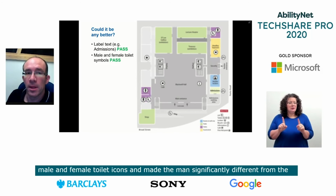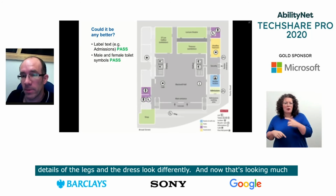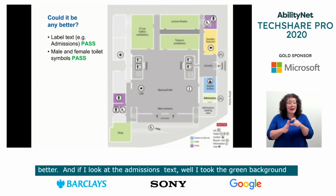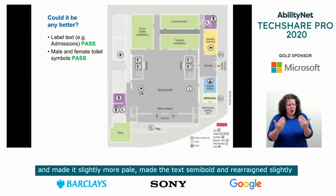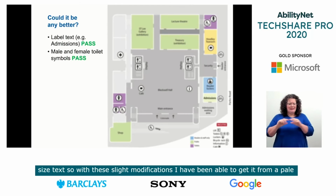looking much better. And if I look at the admissions text, well, I took the green background and made it slightly more pale. I took the text and made it semi-bold. And I also rearranged slightly the shape of the room so that the room is very slightly wider to make room for this exercise text. So with these slight modifications, I have been able to get it now from a sort of fail or borderline to a really clear pass of the Gaussian blurring test. So that's looking at this blurred version.